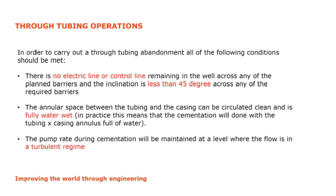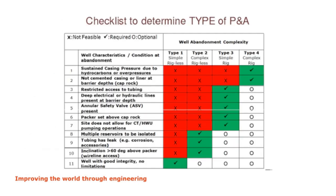A couple of other stipulations, obviously no control lines, no electric lines which could give a leak. I talked about 45 degrees maximum for any cement job. And you need to make sure it's water wet. And when you're pumping your cement, make sure that you stay in a turbulent regime. Try to make sure that you're cleaning and scrubbing the inside of that tubing and casing as much as possible by the movement of the actual cement itself.